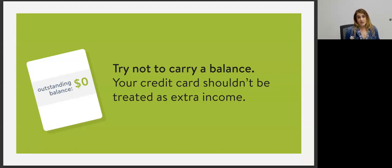Well, I don't have that money in my checking account. That's what the credit card is for. That's the opportunity. Phew, it's a good thing I have this safety net and I can put that car repair, tire repair on the credit card.